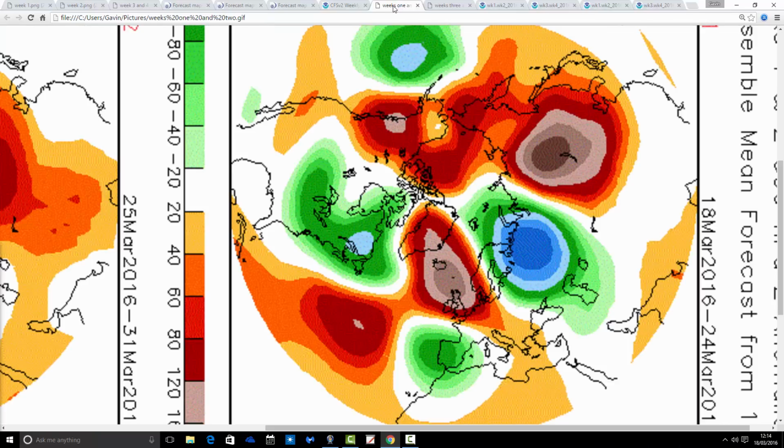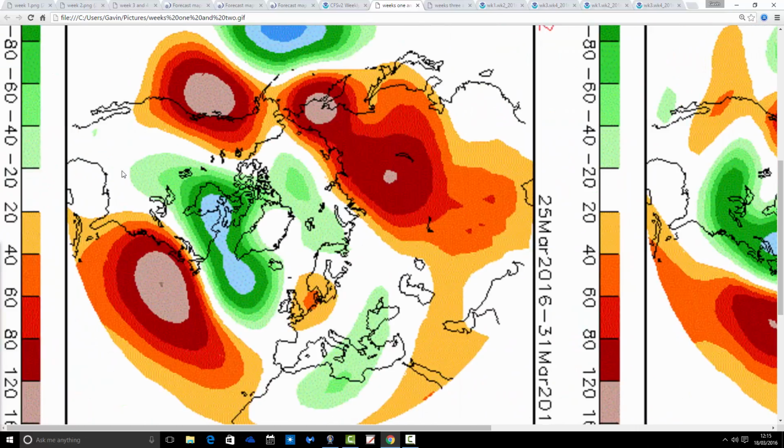Right, let's have a look at CFS V2 and compare. So this is week 1 with 500 millibar heights from the CFS V2. This is taking us again from the period that we're currently in, the 18th through 24th of March, and good agreement with the JMA. We've got this ridge of above average heights to the north and west, trough of low pressure to the northeast, bit of a cut-off down across Spain and Portugal. So again, a lot of dry weather, but with the flow coming around that ridge from the east, northeast, it probably won't be particularly exciting temperatures.